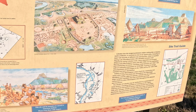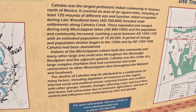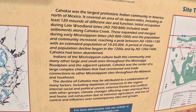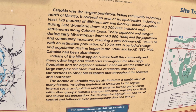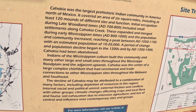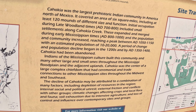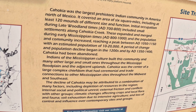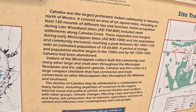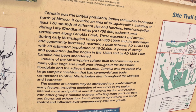So I'll read a little information for you guys. It says Cahokia was the largest prehistoric Indian community in America north of Mexico. It covered an area of 6 square miles, including at least 120 mounds of different size and function. Initial occupation during late Woodland times, 700 to 800 AD, included small settlements along Cahokia Creek. These expanded and merged during early Mississippian times, 800 to 1000 AD, and the population and community increased, reaching its peak between 1050 and 1150 AD.